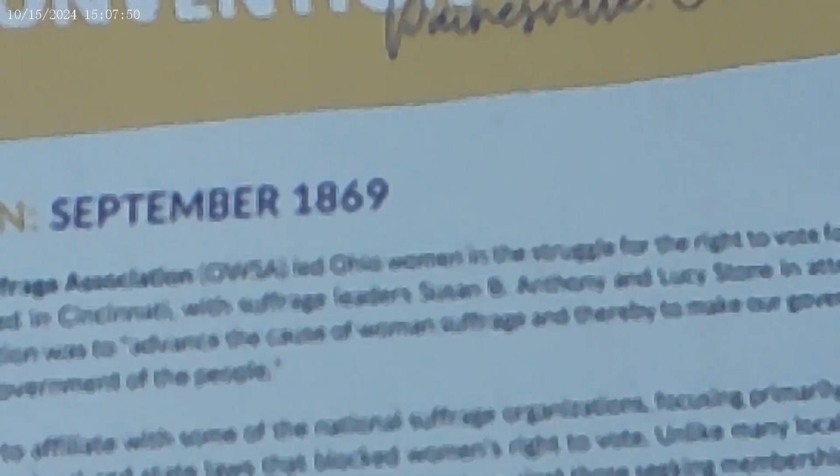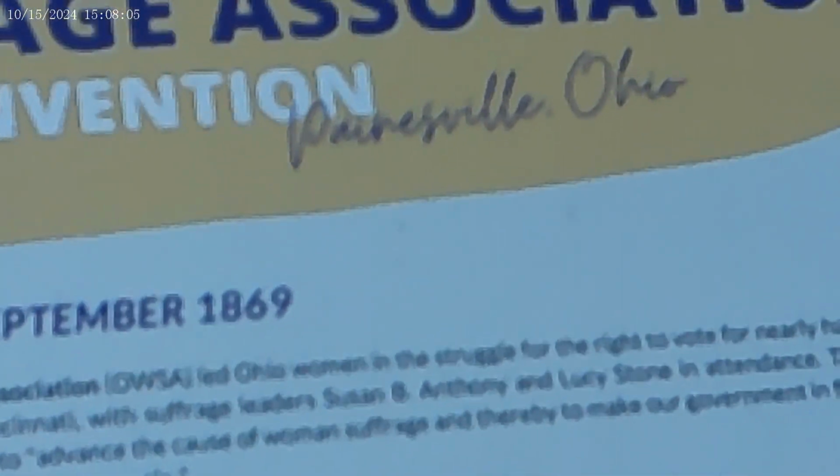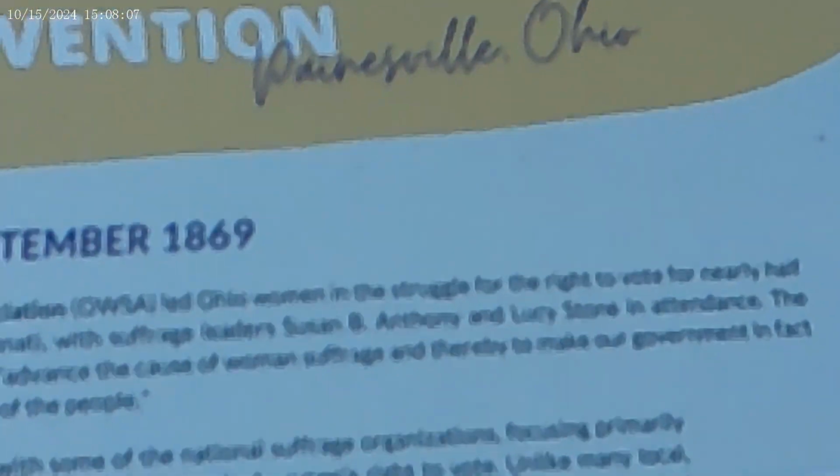Members chose not to affiliate with some of the national suffrage organizations, focusing primarily on a campaign to change local and state laws that blocked women's right to vote. Unlike many local, state, and national suffrage groups, the OWSA did not discriminate against those seeking membership and actually encouraged African American women to join the effort.